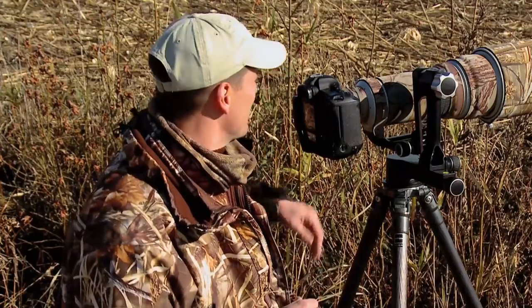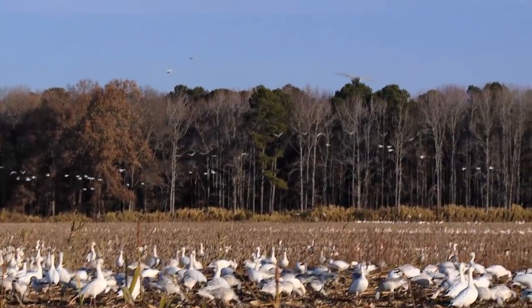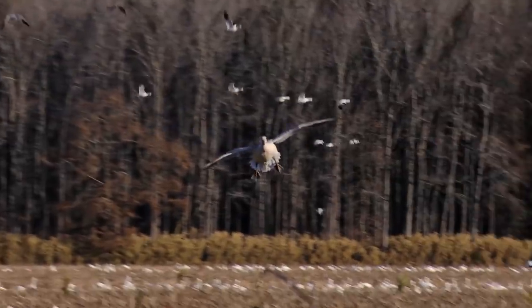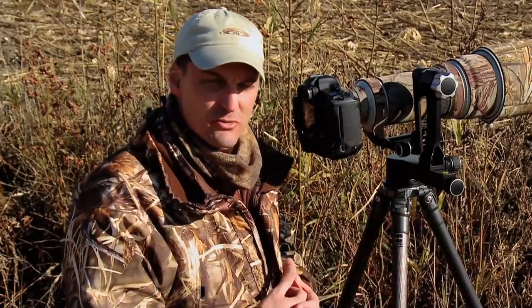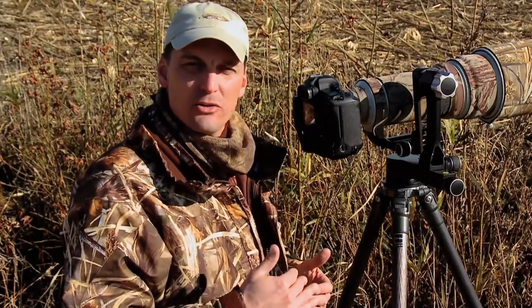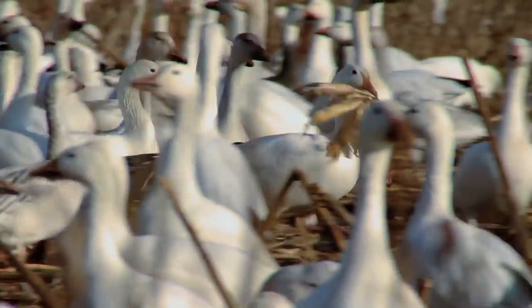So on a day like today, what I'm doing is I'm spot metering the gray trees in the background, which are pretty close to neutral gray. That gives me a good base exposure based on the amount of light that I have in this situation. Then I'm underexposing about a stop to a stop and a third. That's going to bring my whites back to a point where I still have plenty of detail in the white areas.